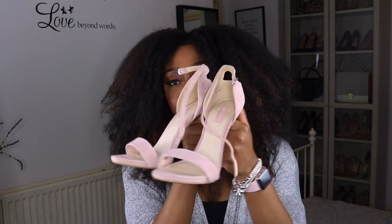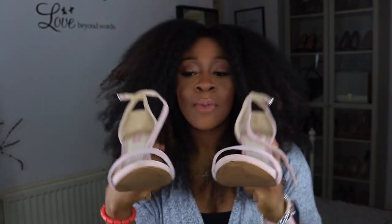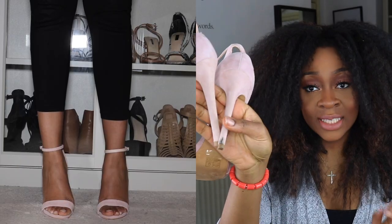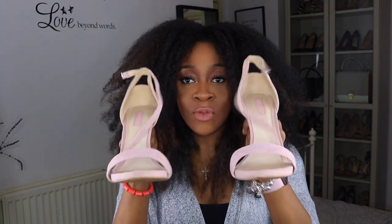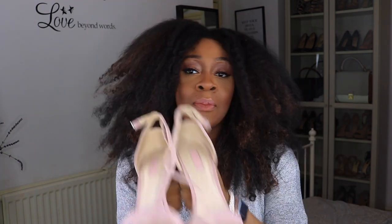So yeah, these babies. The last pair of heels I recently bought are these beautiful, again barely-there heels from Topshop. I bought these on sale for a bargain. I think they were literally £20. And again, it's a stiletto heel, but it's very stable. I don't feel like I'm going to die or fall over. I call them wobble ankles. I don't have time for that. I want to wear heels and be stable and feel like I can take over the world and not fall over. But yeah, these heels are amazing.